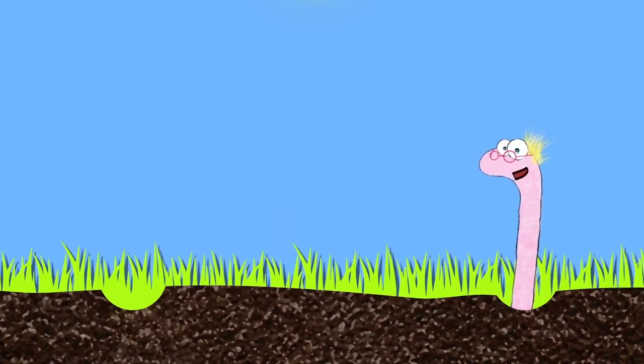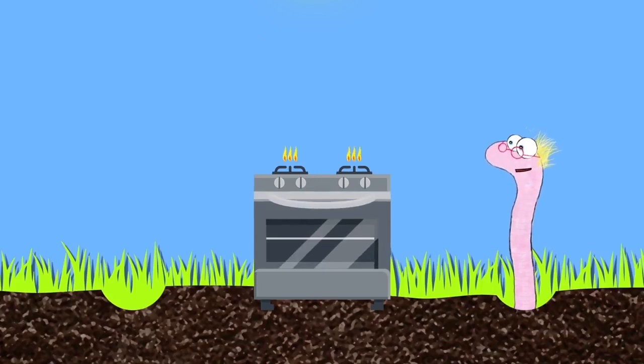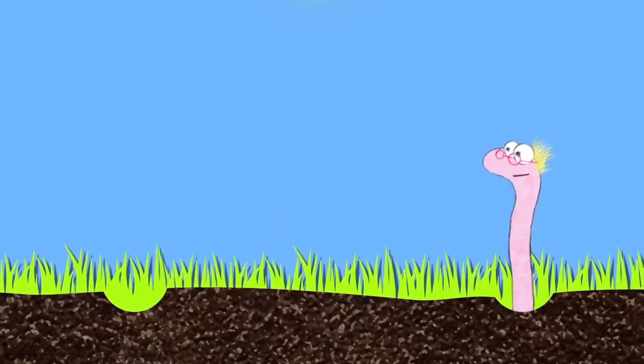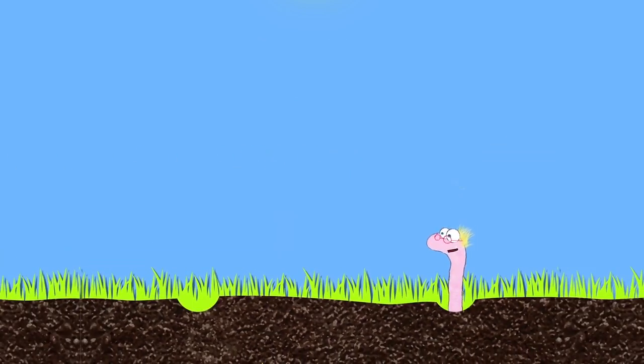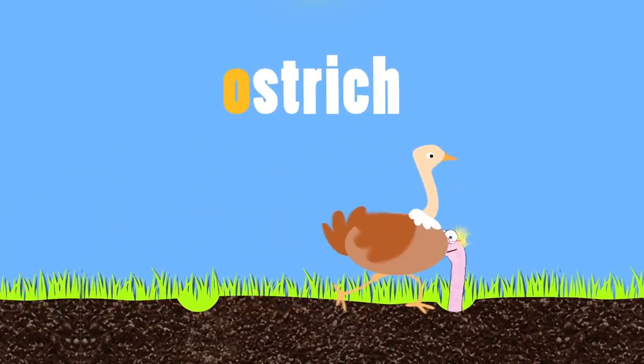O is also for oven. This is where you cook your food, but you shouldn't touch an oven because it could be hot. Oh my word, you're a big bird. You must be an ostrich. That begins with O.